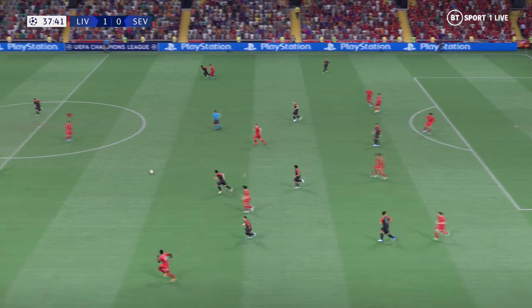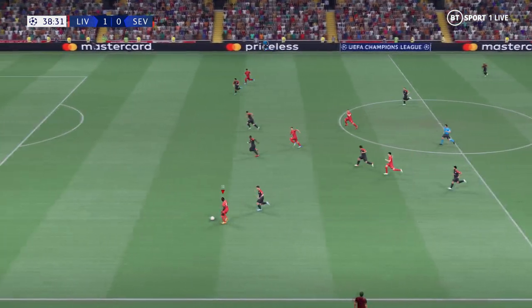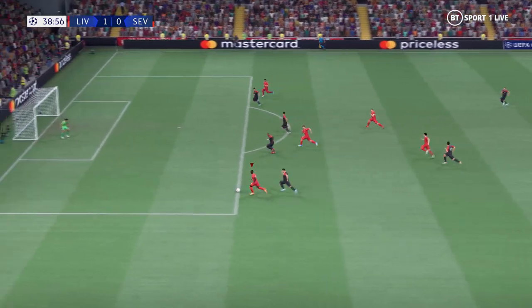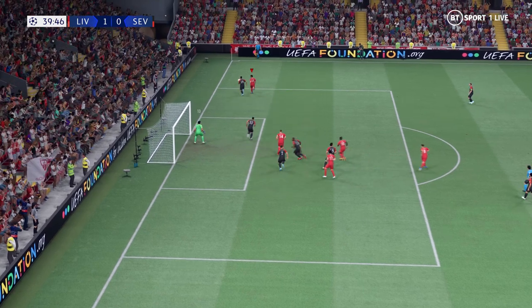Well, honestly, I didn't mean to jinx them. Just wasn't a very good pass, finally. And room now out on the wing. Sadio Mane! Palmed away by the keeper.